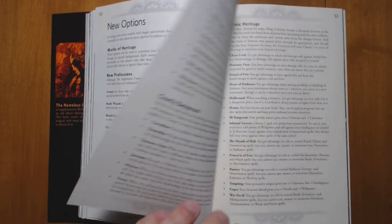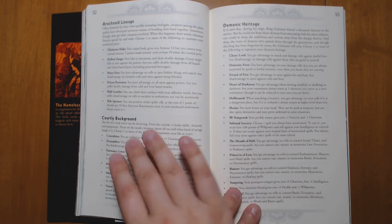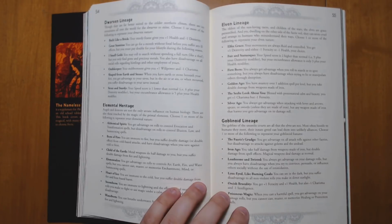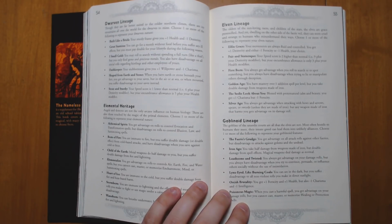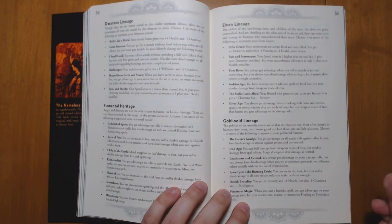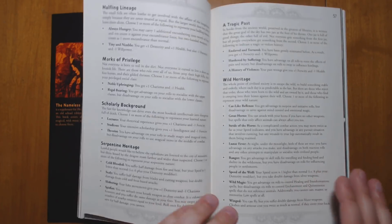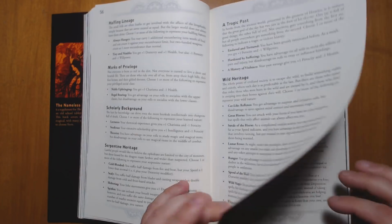But it adds a lot of flavor if you want to add that sort of thing. You have arachnoid lineages, courtly backgrounds, demonic heritage, if you want to play that type of character, dwarves, elementals, elves, goblins, and so on. So you might have something like goblinoid lineage. The Fairy's Grudge. You get advantage on all attack rolls against other fairies, but disadvantage to attacks against golems and the undead. So it's a simple little thing that adds a little bit of flavor. And most of them are mechanically simple enough that, as I mentioned, you could port them into other games.